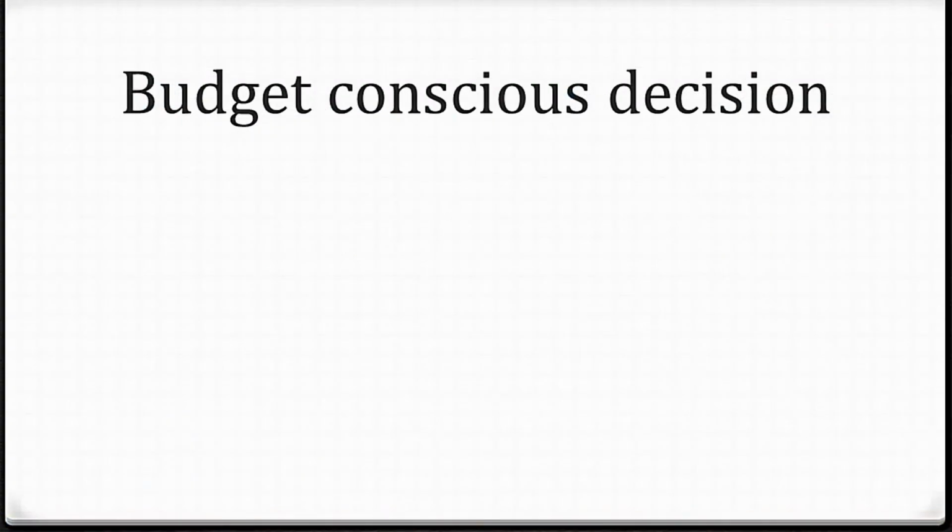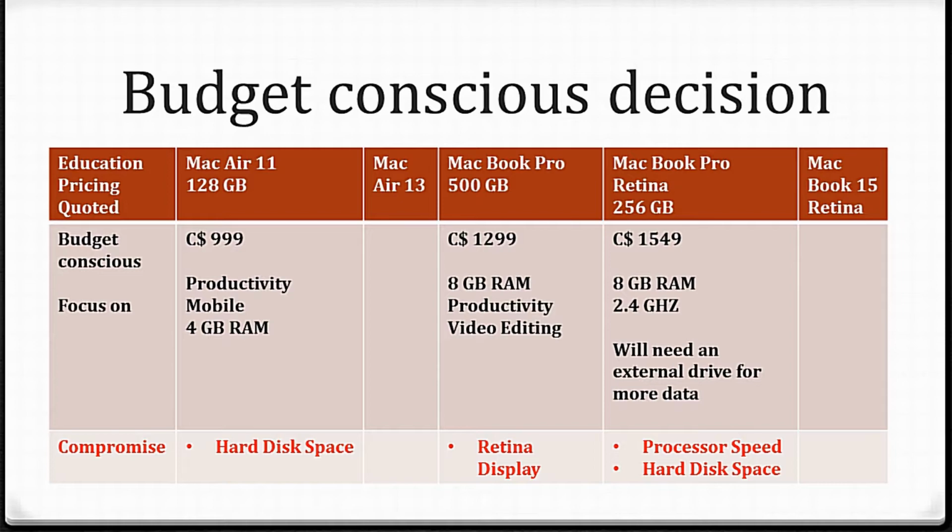Looked at all of the computers that I had. I've just compiled a couple of slides for you to compare the specs and what choices I would make. Here I have classified them into 3. Budget conscious decision. So here are the choices that I have. The prices quoted are educational pricing, so you may want to add $200 to the actual price that is shown here. But again, if you have a student or a teacher or somebody living in your home, you can definitely buy one of these education priced MacBooks or MacBook Pros.